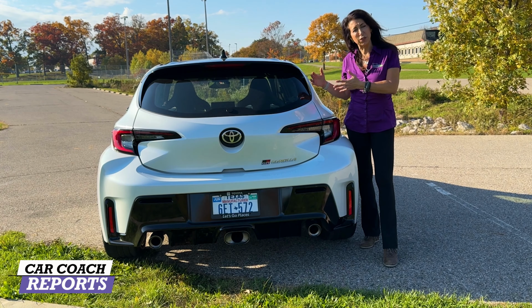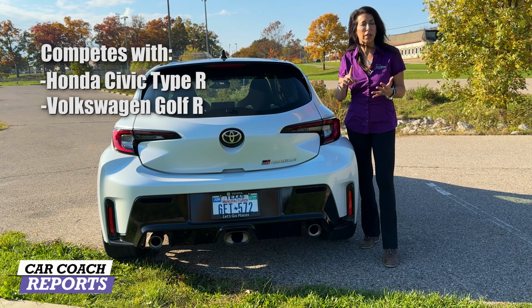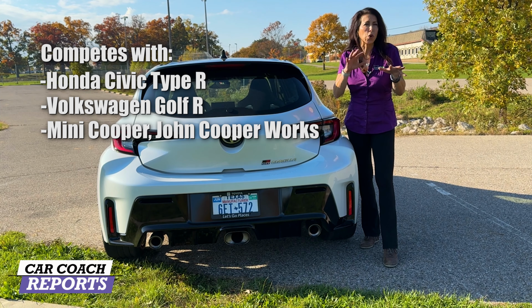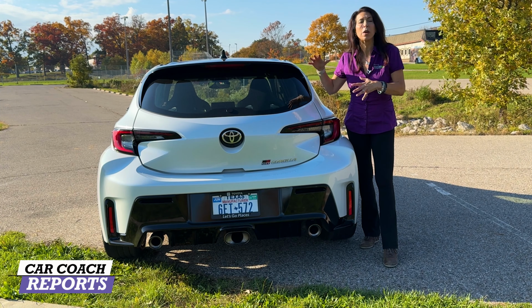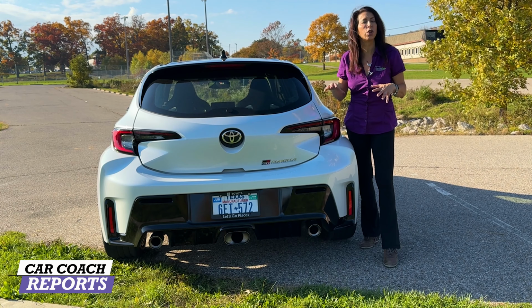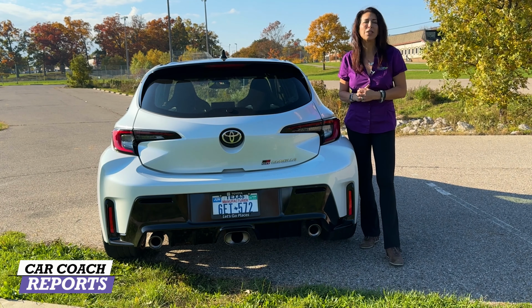And if you're thinking about this vehicle or some of its competitors, you'd be looking at the Civic Type R, the Volkswagen Golf R, even the Mini Cooper John Cooper Works, and there's a few other vehicles that come and go into this category, but you need to take this one for a drive because they are going to be selling quickly and they'll be perfect track cars. And you can even go racing in a car like this, just rip out the interior. I've done that before. It's too much fun.